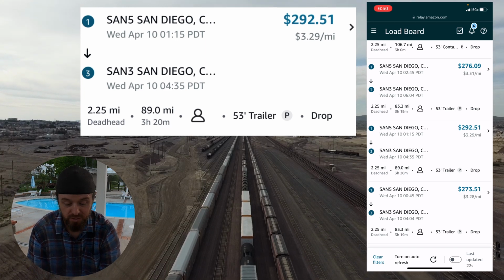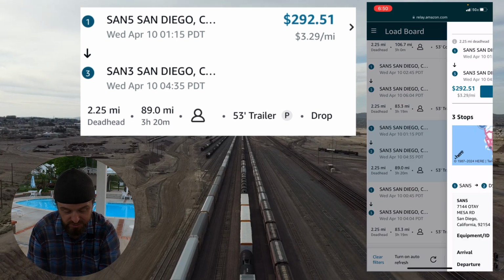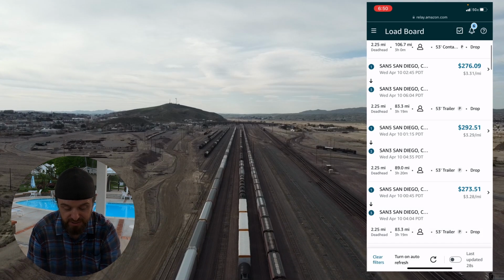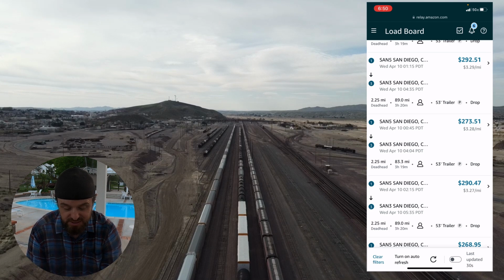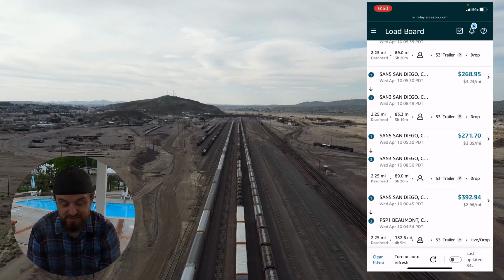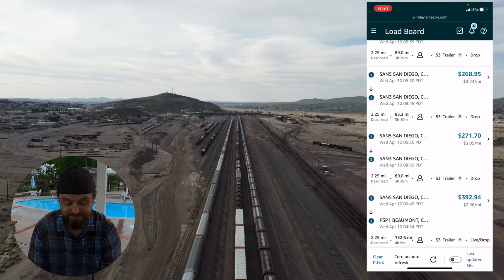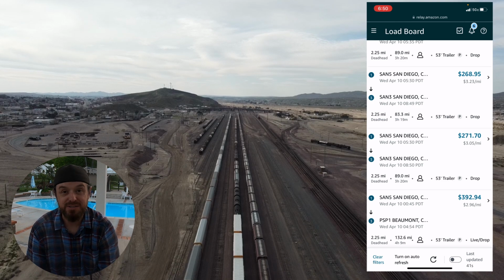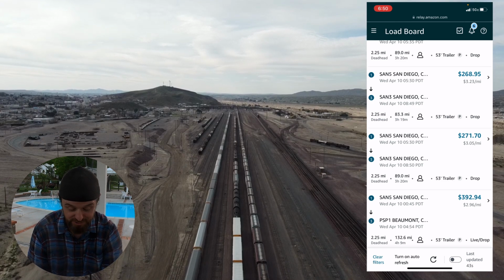Going to start from Otay, go to DSD8. Let's just see if I'm right. Yeah, DSD8, and then return the empty back down to Otay. So, I mean, decent rates, 327 a mile, 323. But that's typical of Amazon when it's kind of average. It's not great. It's kind of like the Goldilocks. It's not too good, it's not too bad. It's just right, kind of in the middle there.